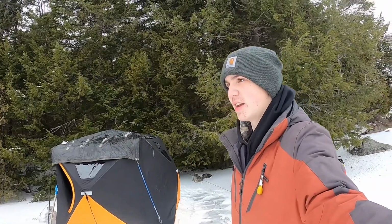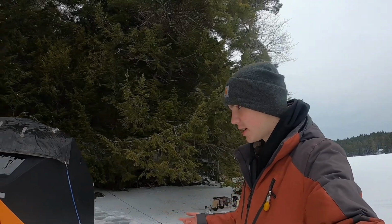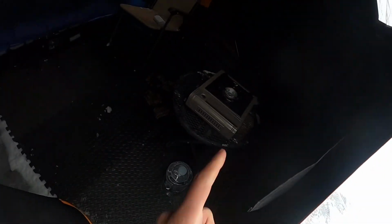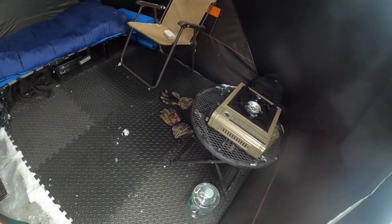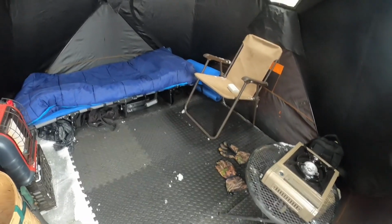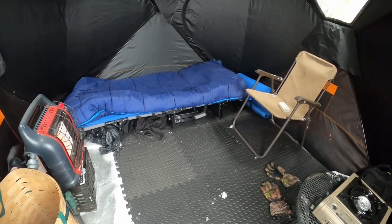I'm gonna try to stay out here 2 nights instead of 1. But yeah, if my friend comes tonight, we'll put his bed right here, and then we'll just kind of condense on stuff and make it work. Me and my dad have both slept in here before, so we'll definitely have enough room, but it's pretty cozy and warm in here. It's quite hot.